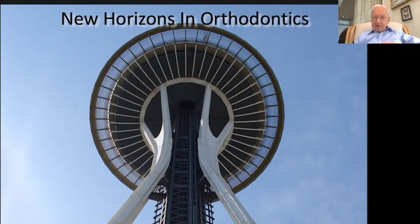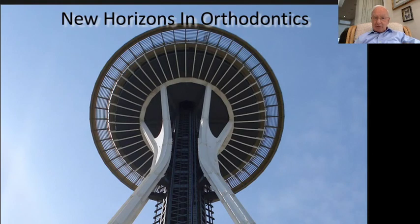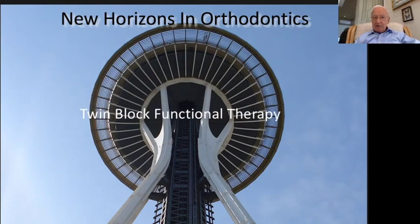The presentation is entitled New Horizons in Orthodontics. It introduces a new approach to twin block functional therapy and represents a revolution in dentofacial orthopedics from mixed dentition to adult therapy. This presents an update of my work with twin blocks to illustrate the implications for advancing the future of orthodontics.